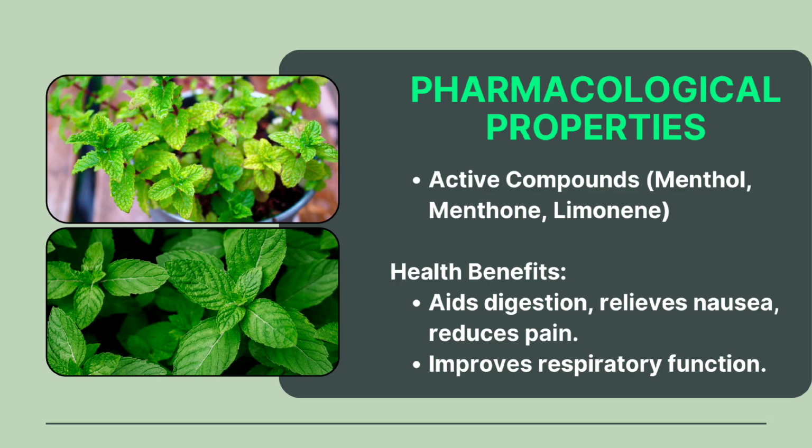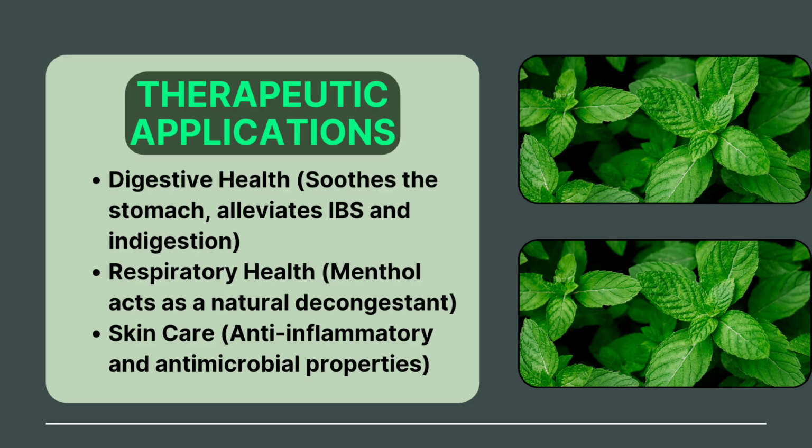Medicinally, it's been used to treat digestive issues, headaches, and respiratory problems. Mint tea and poultices have been go-to remedies for centuries. Mint contains active compounds such as menthol, menthone, and limonene, which contribute to its therapeutic effects. These compounds aid digestion, relieve nausea, reduce pain, and improve respiratory function. Mint is renowned for soothing the stomach and alleviating digestive discomfort. The menthol in mint acts as a natural decongestant, perfect for respiratory issues. Its anti-inflammatory and antimicrobial properties also make it great for skincare.